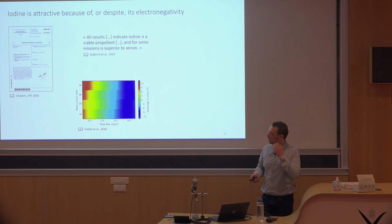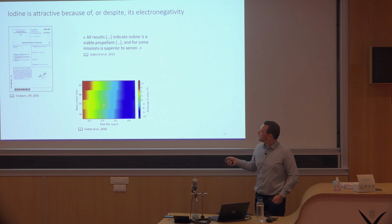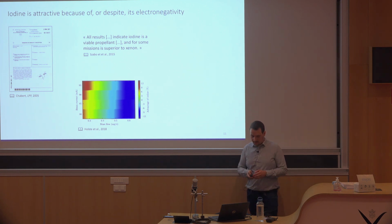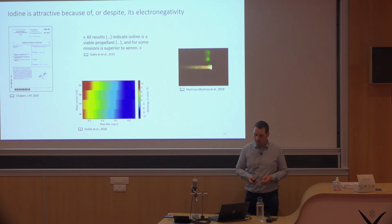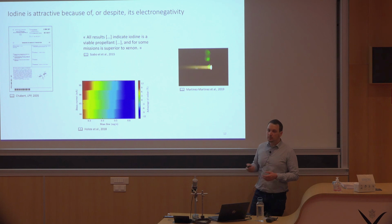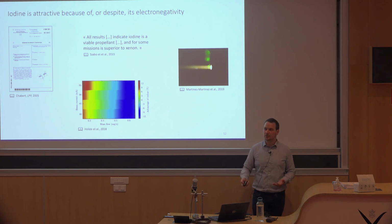They show that for some parameters in mass flow and beam current, iodine is as good in green, or even better in red, at sustaining a plasma. And in France, we have the Thrust.me company that is commercializing thrusters working on iodine, and they are selling similar performances as their version for xenon.